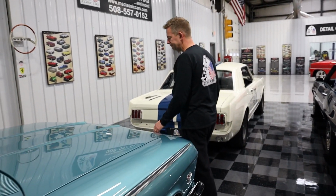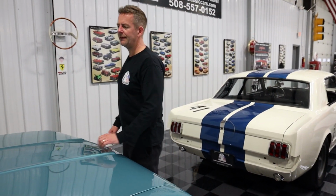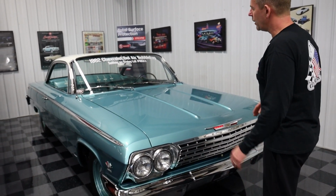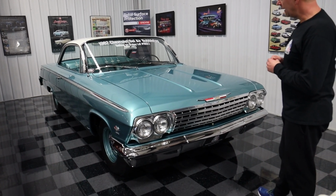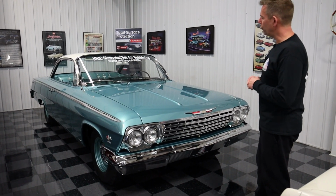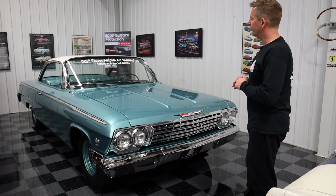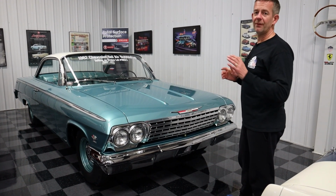Underneath the hood here, we've got a 409 engine. It's a dual quad setup, all date code correct. It also has a date code correct 4-speed transmission. Again, this car is a multiple award-winning car. It is just one of my favorite '62 Bel Air bubble tops I've ever seen.